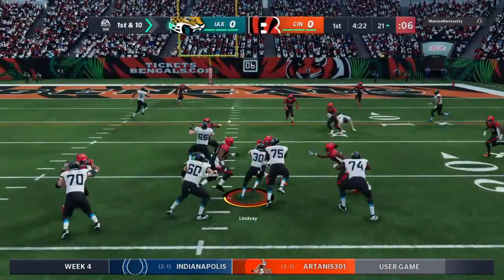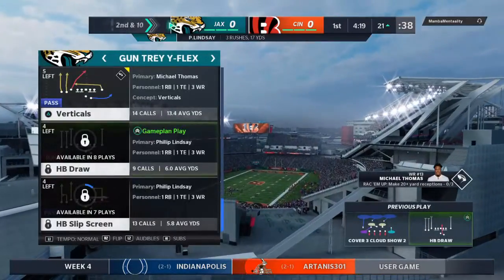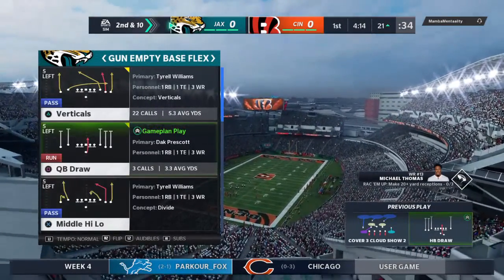On 1st and 10, it's Lindsey. And he'll just plow right into a host of tacklers. Nothing there at all, and it'll be 2nd and 10. Delayed give there out of the gun.